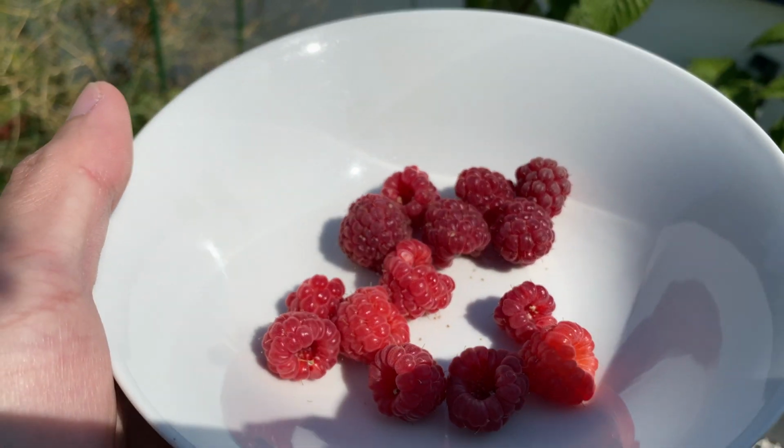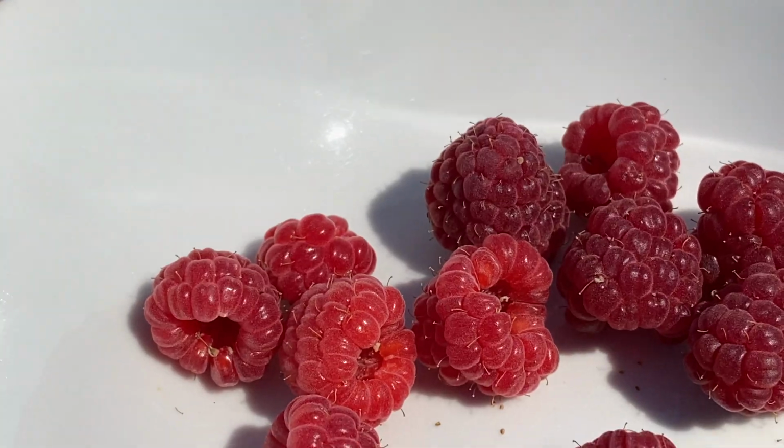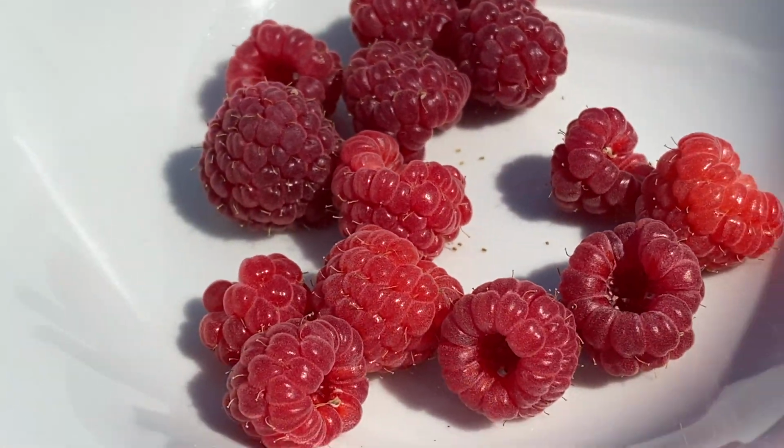And this is the harvest I did today for the raspberry. Quite a lot of them. They look very nice and juicy.